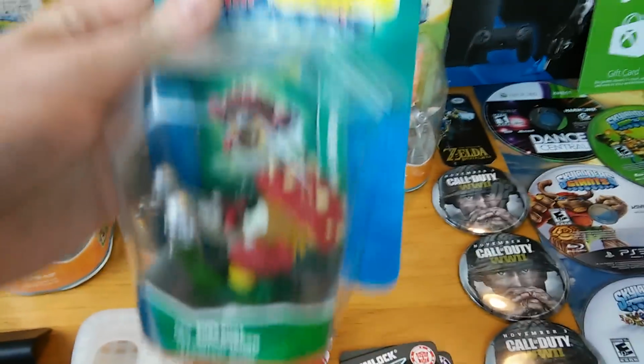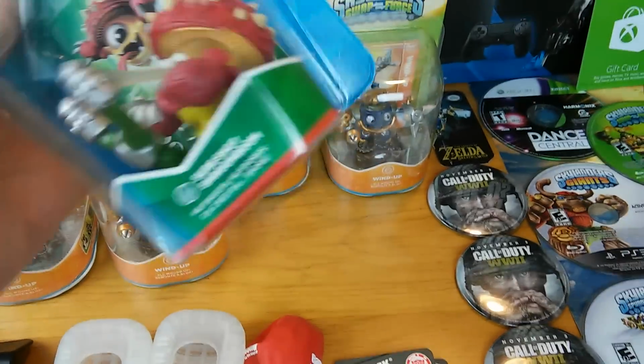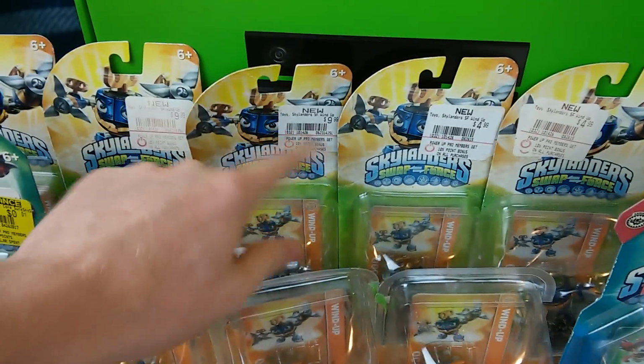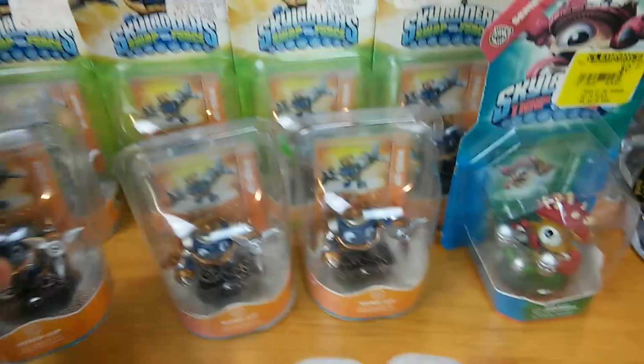And we also have 2 of these guys right here, brand new in the packaging: Sure Shot, Shroom Bomb. Pretty cool. 2 of those brand new as well. The reason these guys don't have backs is because the backs of them fell off, I think, because they're all faded away and they just ripped off because they're kind of old.